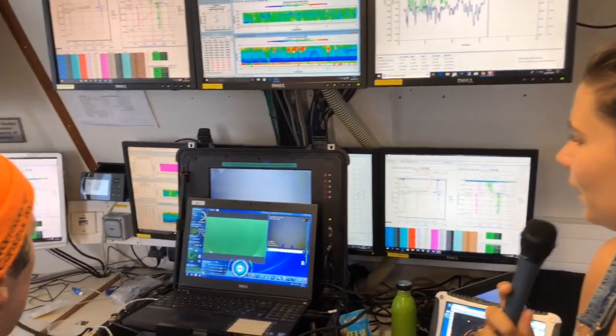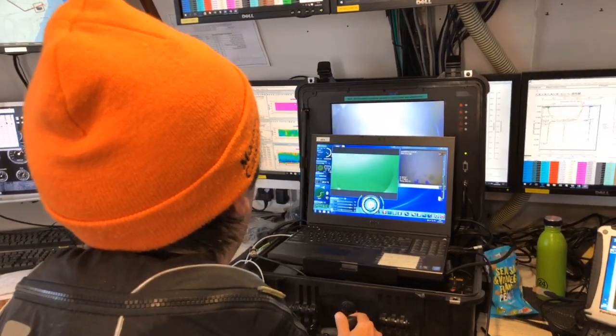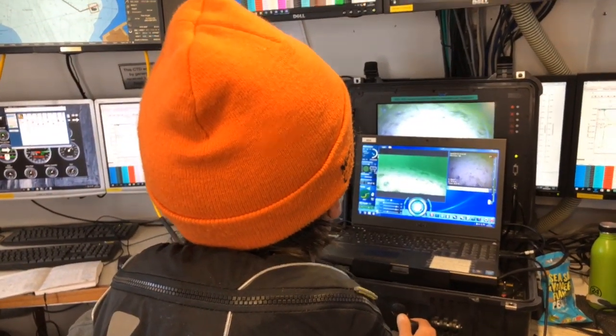So Adrian's going to let us know if we see anything down on the seabed that means we've got to jump back over. But whilst he's having a poke around down there, we will show you what we've seen earlier today at different parts of Plymouth Sound. So we'll just head over to this screen over here.